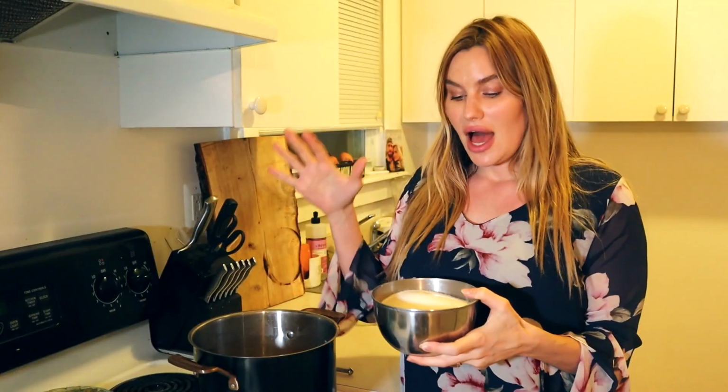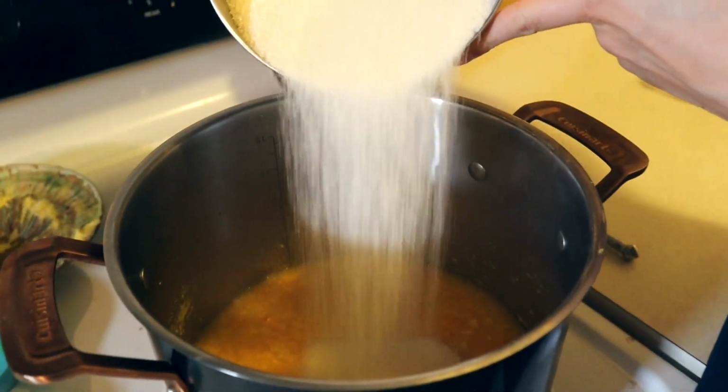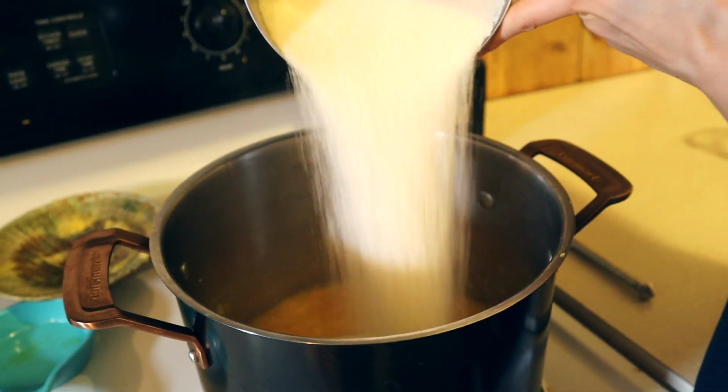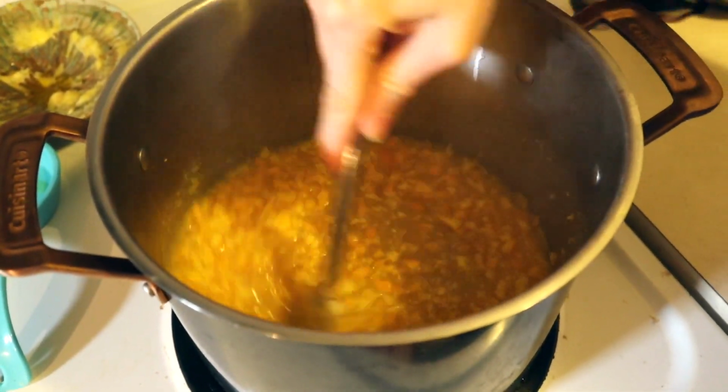Now that the orange peels have been cooking down for about an hour and a half, I'm going to add 3 cups of organic cane sugar. Now this is the ratio that you would want to use in order to get 32 ounces of jelly. Once you've added your sugar and stirred it thoroughly, you're going to want to cook it down for about 4 hours, stirring occasionally. So keep the heat very low because you don't want the sugar to crystallize and burn.